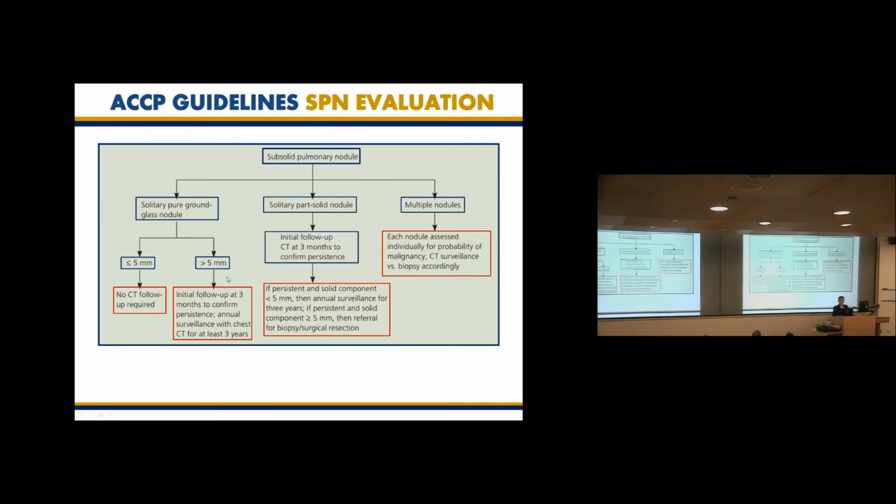However, if the size is on the larger size, there will be an initial follow-up at 3 months to confirm whether it's persistent or not. And then if it is, annual surveillance with chest CT for at least 3 years. Any sort of part solid nodule, pretty much similar to the ground glass nodule at a larger size. And then multiple nodules are suggestive that it could be a slightly higher risk. And so each nodule would need to be assessed individually.